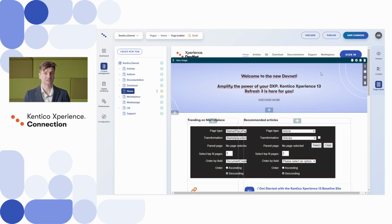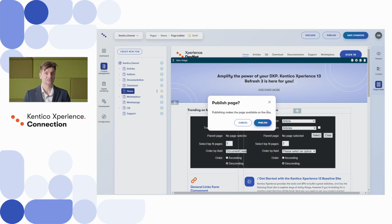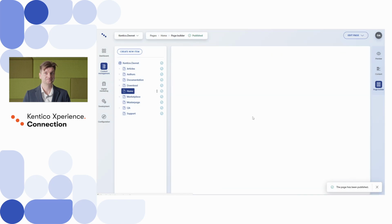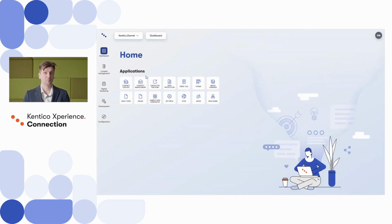Now, once we adjusted the variant for our new content group, we can have a look and see the original. If we are happy with the results, we now save the changes and publish. And we can personalize all customers' experiences on the new Devnet even further by adding more external websites of the Kentico software family.